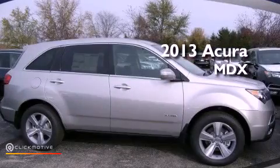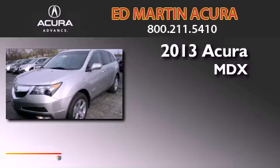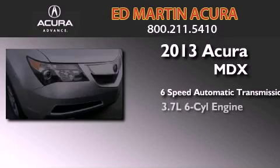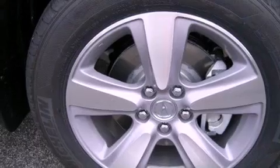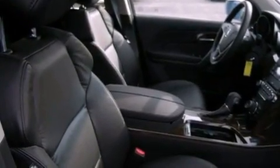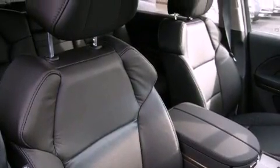This is a brand new 2013 Acura MDX. This crossover has a 6-speed automatic transmission, a 3.7-liter V6, and all-wheel drive. Its top features include a multi-link rear suspension, a rear-view camera, dual-zone climate control, high-intensity headlights, XM satellite radio, and traction control and stability control systems.